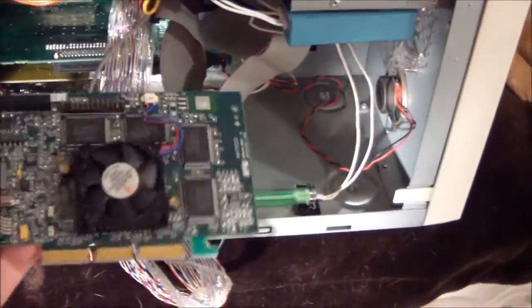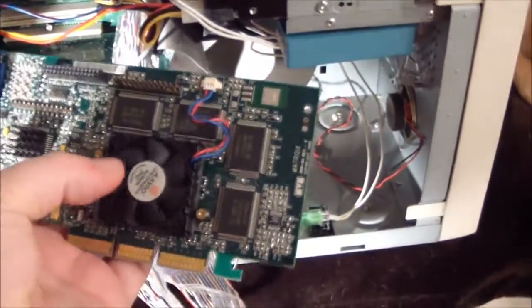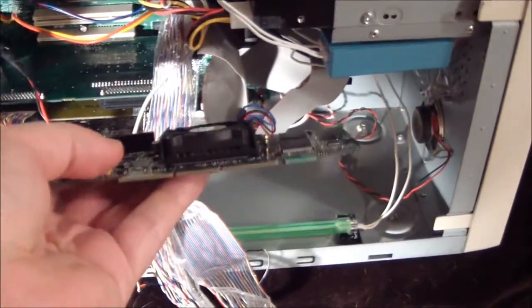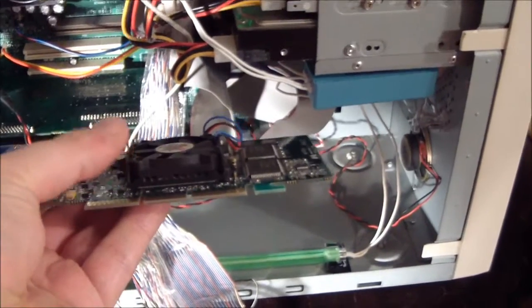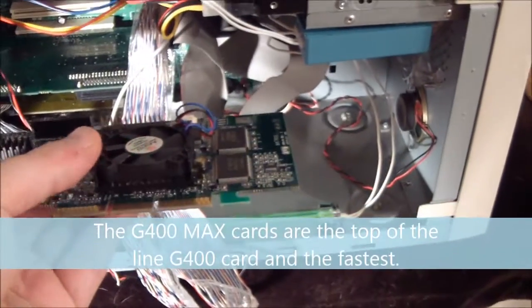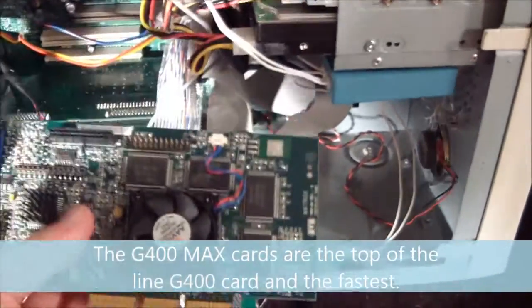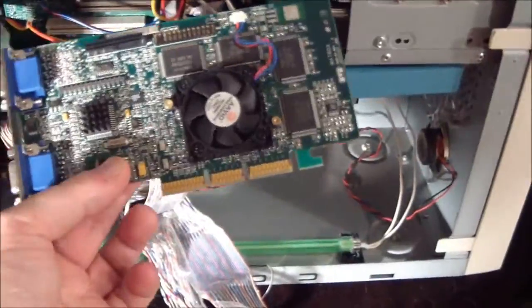If you're looking for these, the G400s, they're not that rare. The Maxes go for a little bit more of a premium, but they look the same. The Maxes, though, generally have a fan on them. So if you're on eBay and you just look up G400 and you see one listed as just a regular G400 with a fan, it's probably a Max. So snatch it up if it's a good price.